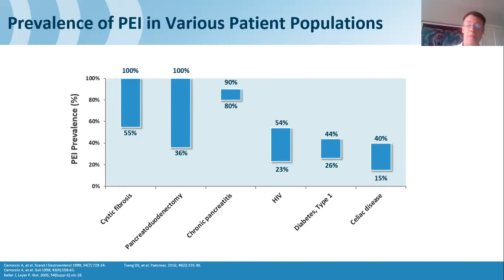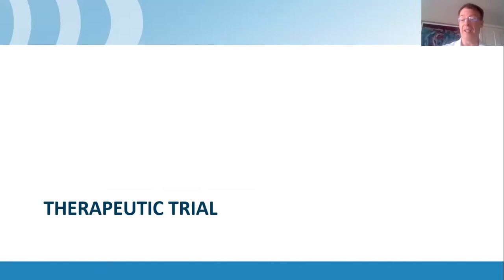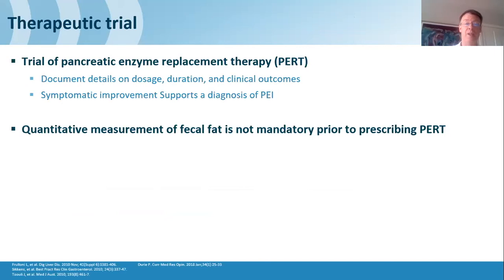What do you do? Well, if you think this could be it, in a patient who's had a Whipple's operation, or who might have had cystic fibrosis, or you think this could be the diagnosis, then what do we do? Well, we usually start with a therapeutic trial. And what do I mean by a therapeutic trial? Well, you try pancreatic enzyme replacement therapy.